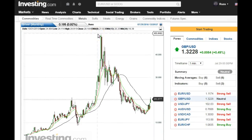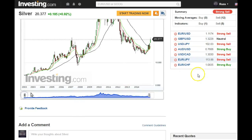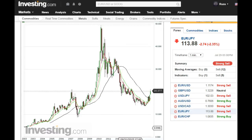You got 50 at 2011 in the 80s. So you got the highs. You got a double top working now. And then you got the range. So let's just say 50 to 0 is the range, which I know that silver was down in the $4 range sometime, but I can't go back that far right here. So 50% of the chart is at 25.